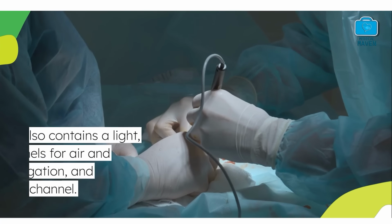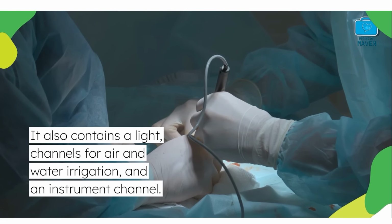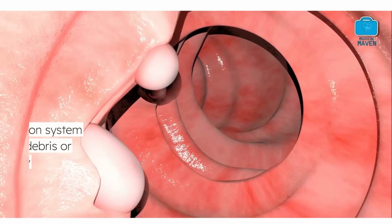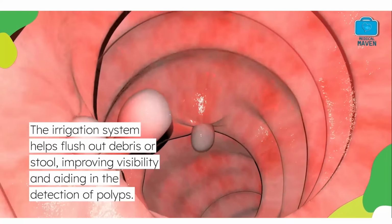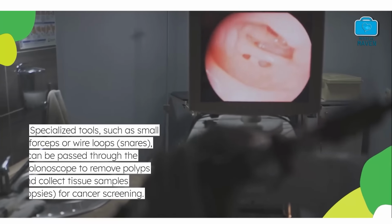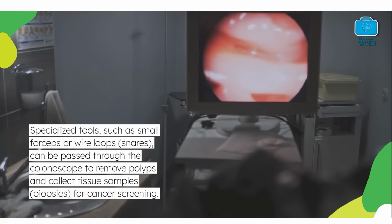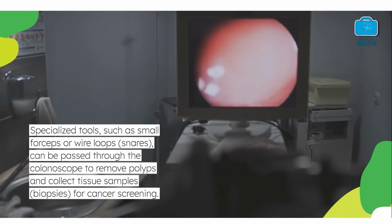It also contains a light, channels for air and water irrigation, and an instrument channel. The irrigation system helps flush out debris or stool, improving visibility and aiding in the detection of polyps. Specialized tools, such as small forceps or wire loops, snares, can be passed through the colonoscope to remove polyps and collect tissue samples, biopsies, for cancer screening.